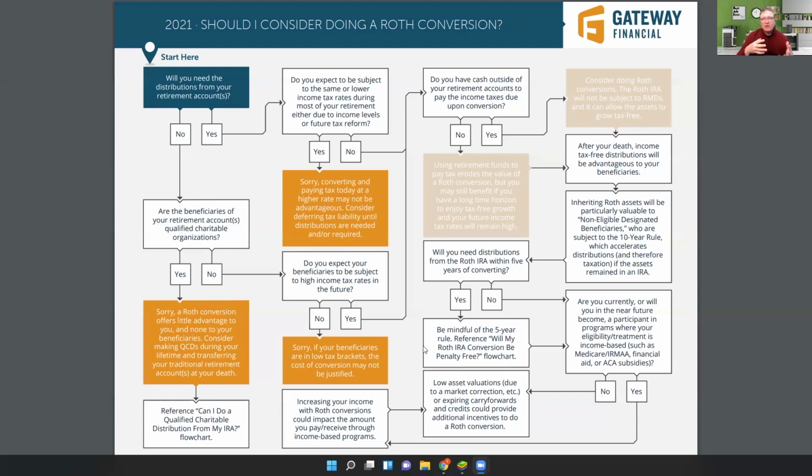And lastly, the one that we talked about a little bit earlier was IRMAA, the Medicare premium. Are you currently, or will you in the near future become, a participant in programs where your eligibility, treatment, and requirement are income-based, such as Medicare IRMAA? So be cognizant of that. Work with your financial advisor. And if your advisor is not reviewing your tax returns or does not understand how that plays into IRMAA, it might be time to start looking for a new advisor. Understanding the holistic approach to financial planning is very key. Decisions that are made singularly without looking at the back end, you know, every action has an equal and opposite reaction. Don't do a Roth conversion and then find out that you've increased your IRMAA, and it's not as beneficial as you thought in the long run.